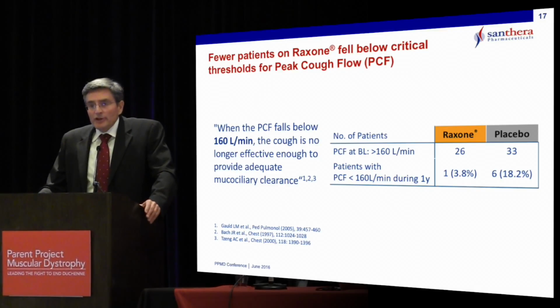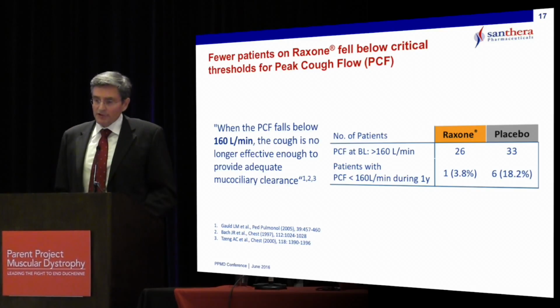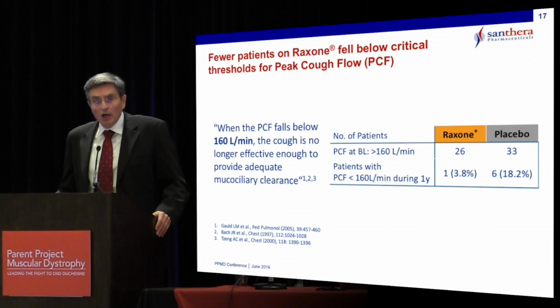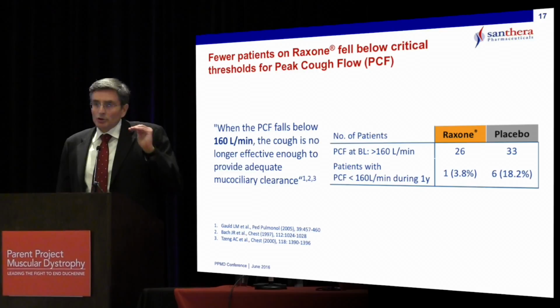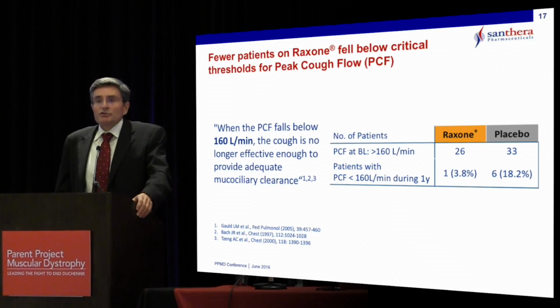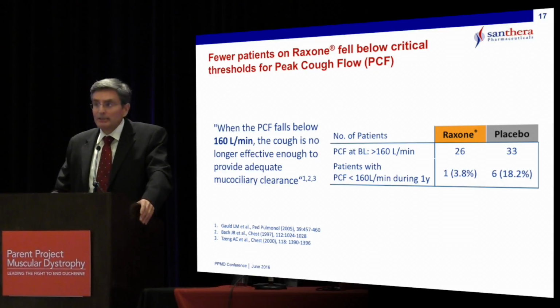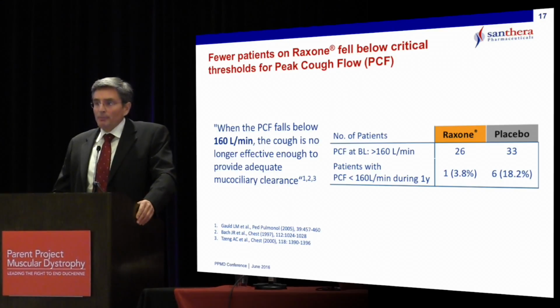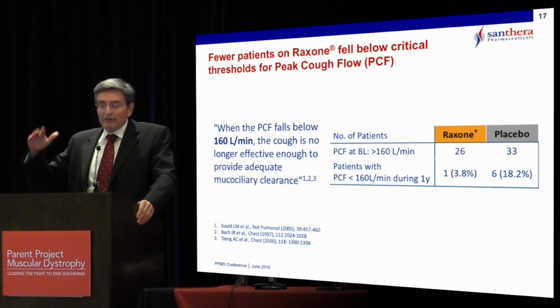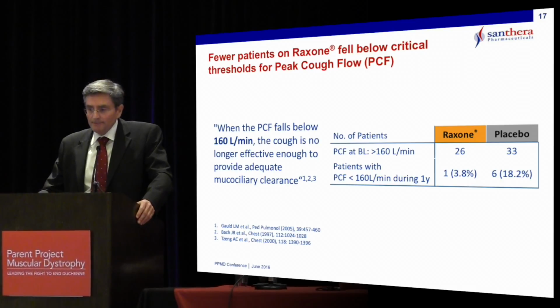And one is, for instance, peak cough flow. We all know that cough is important, maintenance of cough is important for the patients. And there's a threshold of 160 liters per minute, which is commonly regarded as a minimum threshold of peak cough flow that is required to clear the airways effectively. If the patient falls below 160 liters per minute, the risk of airway infection is increased. Now, although the numbers are small, we had 26 patients in the active treatment group and 33 patients in the placebo group who were above 160 liters per minute at the start of the trial.